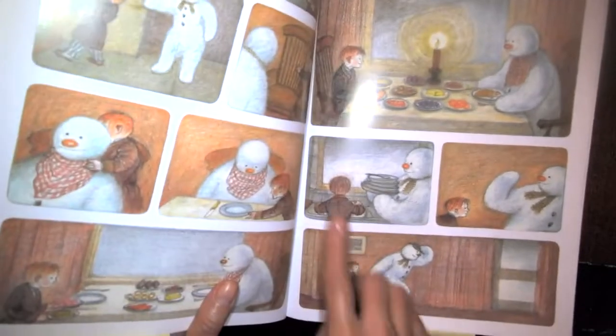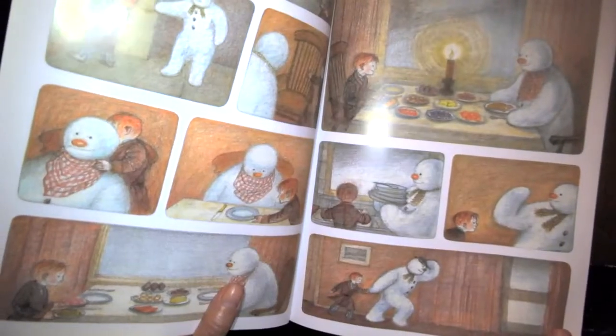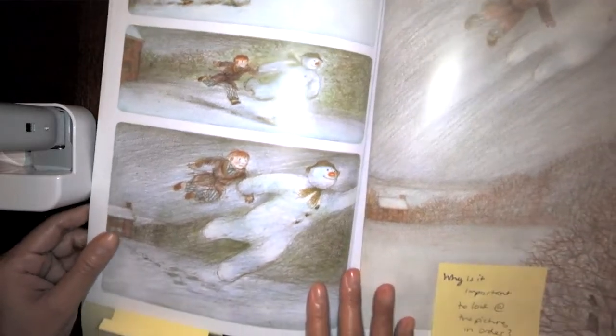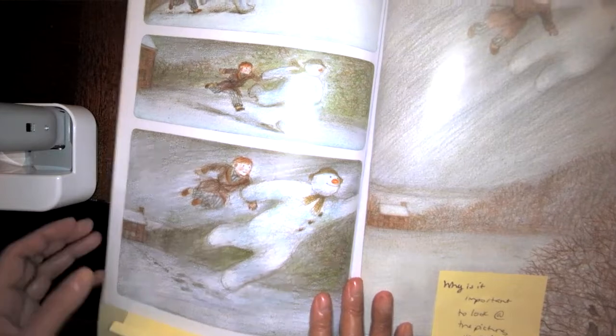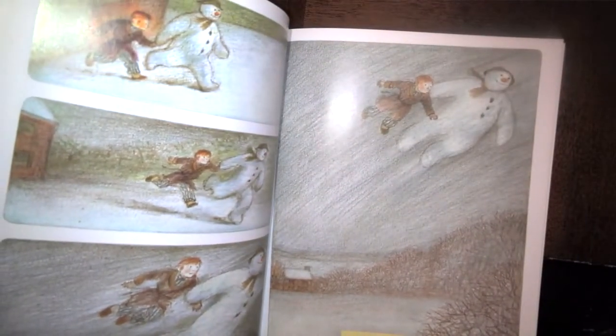And looks like they're washing the dishes. And now looks like they're going to leave the house again. So now they're out of the house, and look what is happening next. We see the little boy and the snowman are flying. They are flying around.